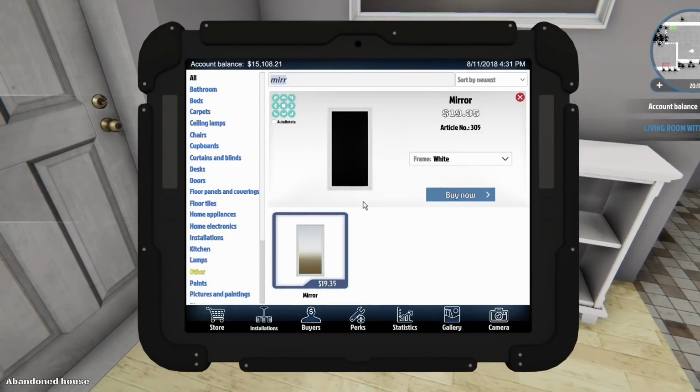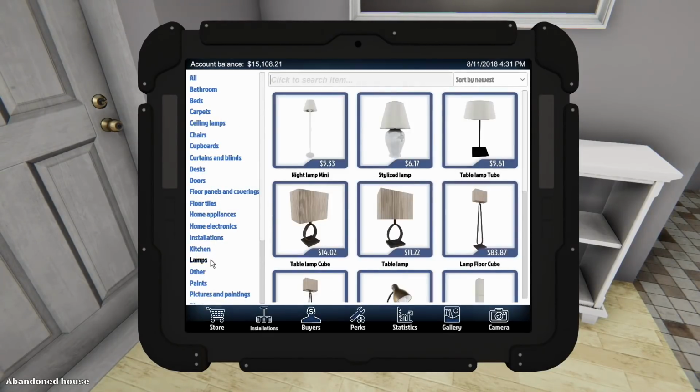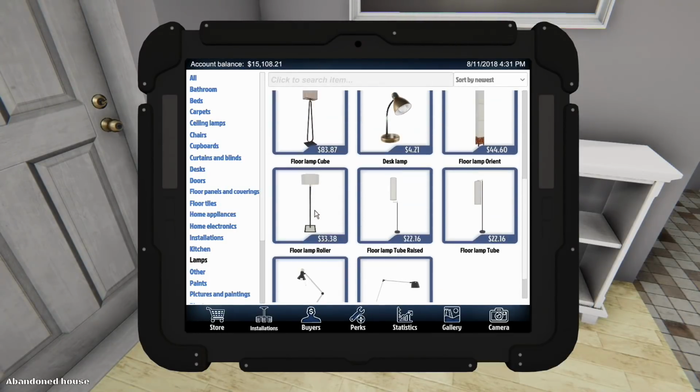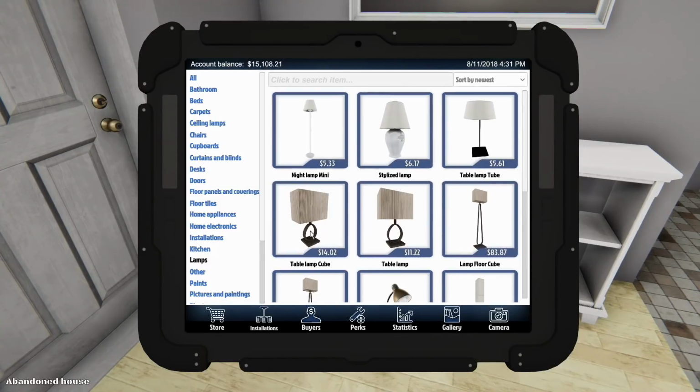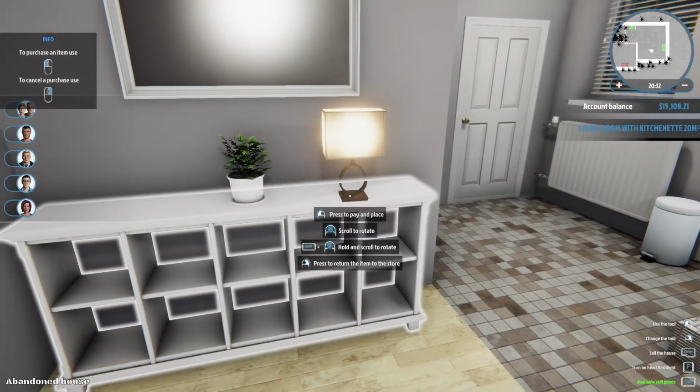Is there any more clutter we can put? What would that be under? There's not like a clutter option, but I guess I could put a lamp right here if we wanted to. Table lamp, desk lamp. All right, let's see. Table lamp cube or table lamp. All right, let's see what this one looks like. Too bad we can't do another color. Oh, but we could put this right here.